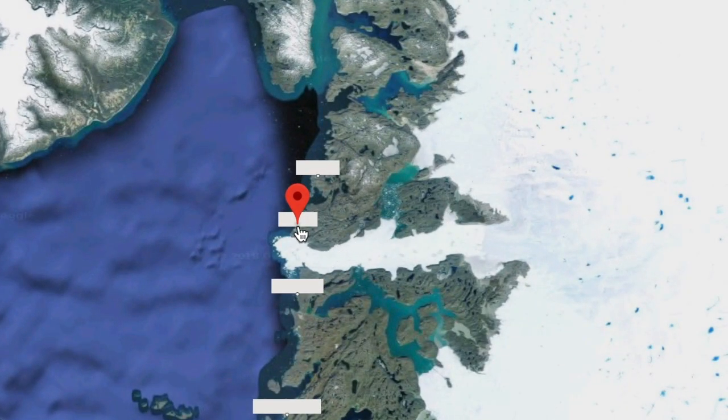So that is Ilulissat, and that is the Kangia Fjord. That's where the icebergs break. This is the glacier, and that's the border of the glacier where it breaks into icebergs and floats into this fjord.